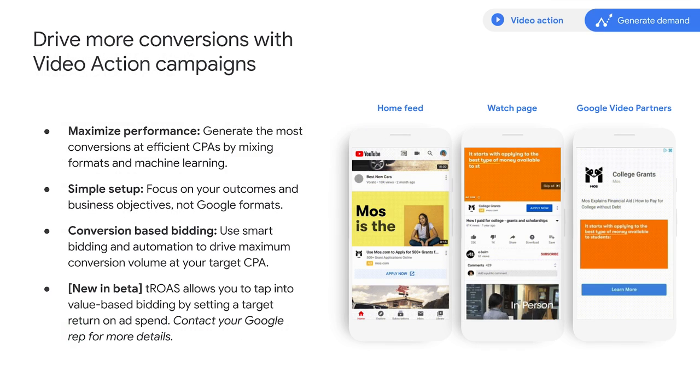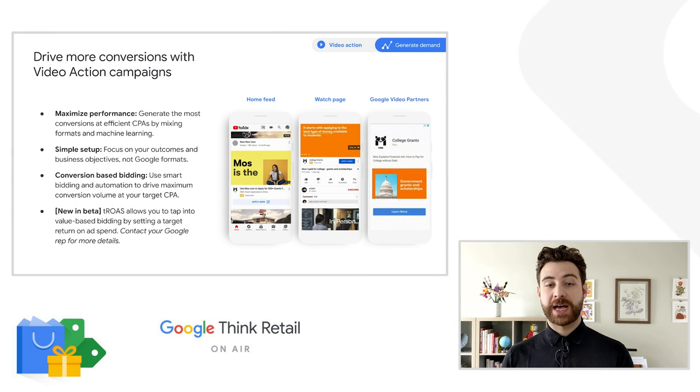formats. We have a brand new Target ROAS beta that allows you to tap into value-based bidding by setting a target return on ad spend. If you like the sound of that, reach out to your Google team and learn more.